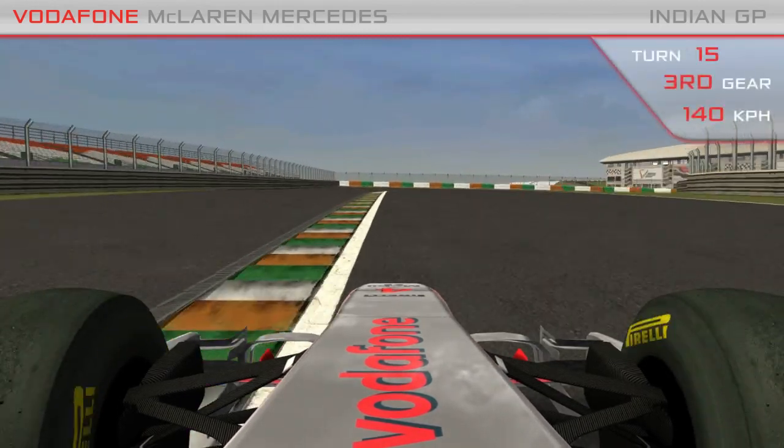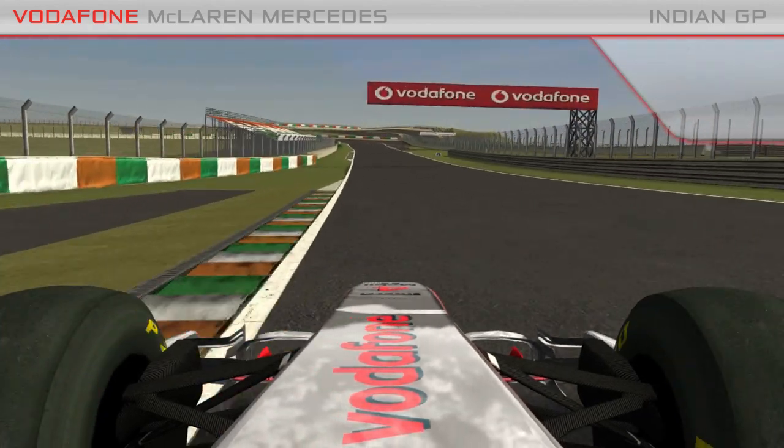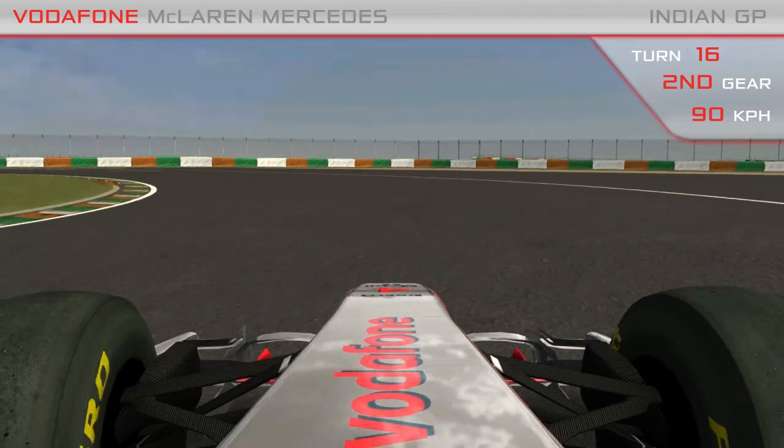and a blind apex turn 15 sets you up for the end of the lap, coming down to turn 16, which is a second gear corner, probably something like 90 kph, which delivers you back onto the start-finish straight.